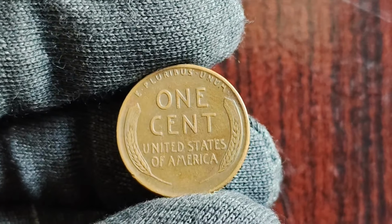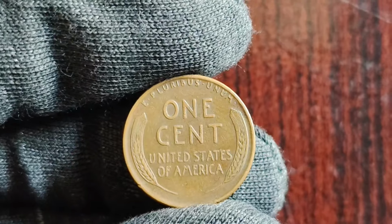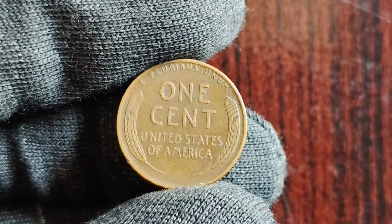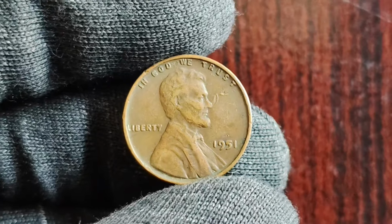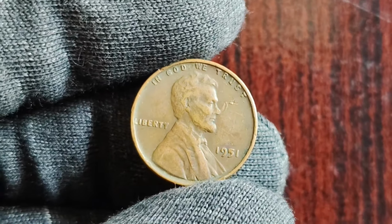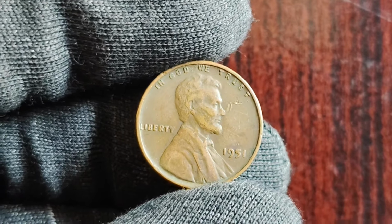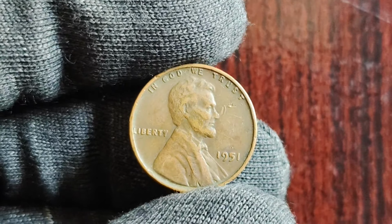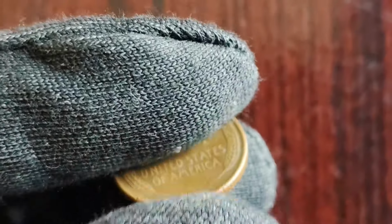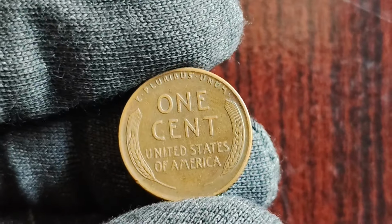Beyond condition, another aspect that makes certain 1951 pennies valuable is minting errors. Error coins occur when something goes wrong during the minting process, creating unique and often one-of-a-kind coins. For 1951 wheat pennies, some known errors include double die strikes, off-center strikes, and repunched mint marks. These errors are like winning the lottery in the coin world because they're so rare. If you have a 1951 penny with one of these errors, you could be looking at a substantial payday.